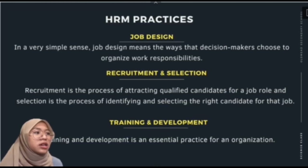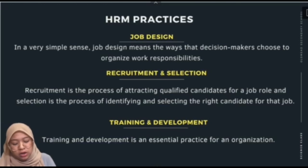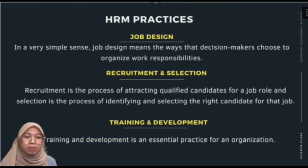Okay, next is training and development. Training and development is an essential practice for an organisation. Okay, training and development merujuk kepada aktiviti pendidikan dalam syarikat yang dibuat untuk meningkatkan pengetahuan dan kemahiran pekerja sambil memberikan maklumat dan arahan mengenai bagaimana melaksanakan tugas-tugas tertentu dengan lebih baik.